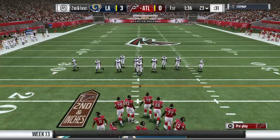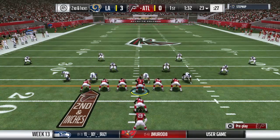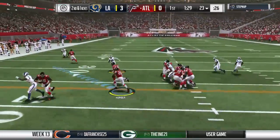Well, you went 3 and out. And that opportunity. No, you didn't go 3 and out. I went 3 and out on that first time. I'll try to do better here.